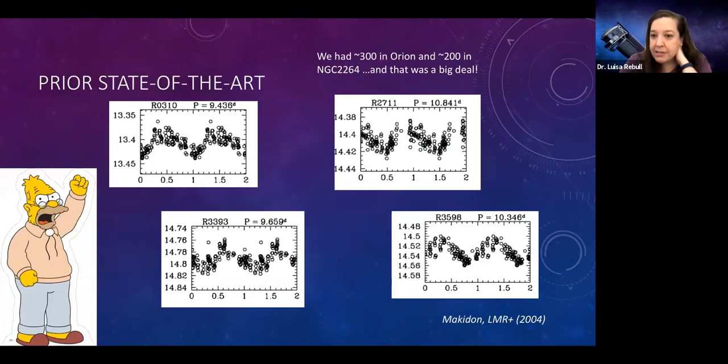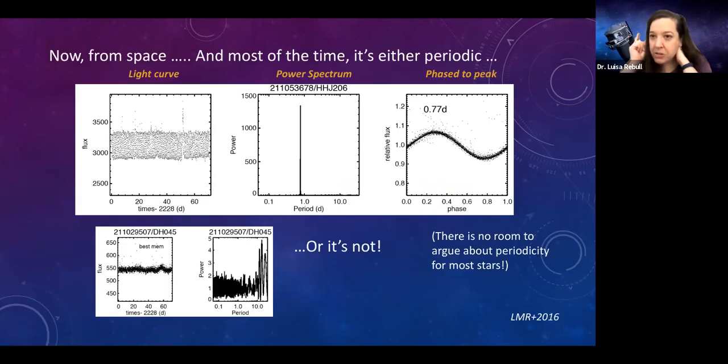When we were doing this analysis, there was room to argue. We argued a lot about what periods to believe. There is no room to argue here. It is periodic and it's got a period of this fraction of a day. Very few of the stars are not periodic, right? Here we've got flux as a function of time and a power spectrum that's just complete crap, especially in comparison to that. So there's nothing periodic here. For most of the stars that I'm talking about here, it's either periodic or it's not, and there's no room to argue about it.